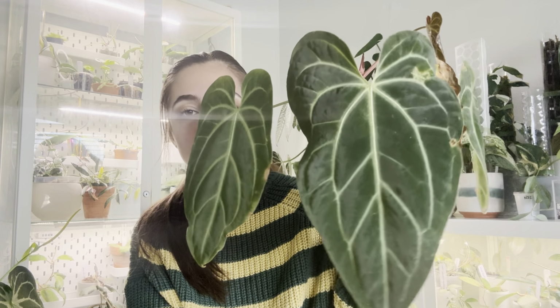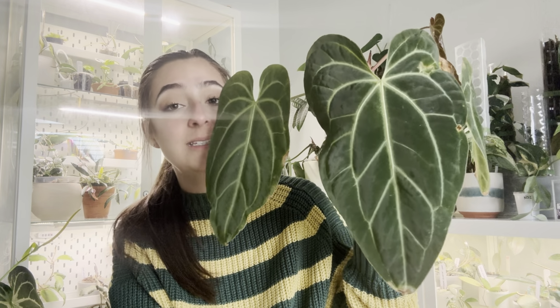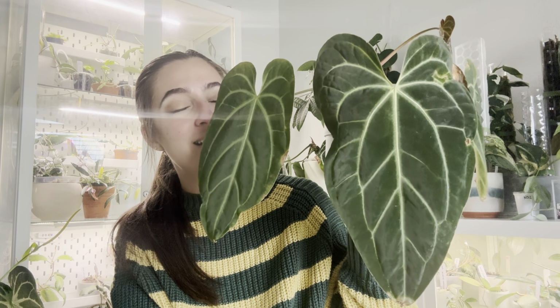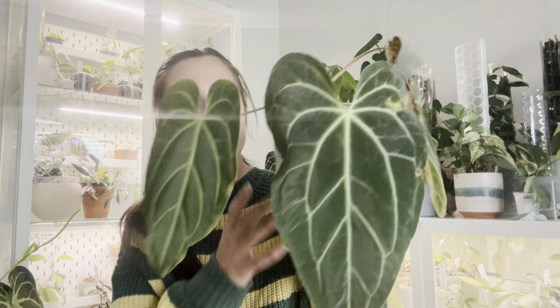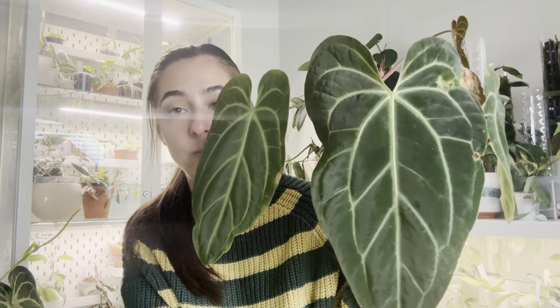So I wanted to just let it settle in and establish itself in that pot, which it has done. It's looking so good. I'm so happy with this plant. I mean, this leaf is huge next to my head. It's so big. So I'm very happy. This is one of my favorite anthurium in my collection. I'm just really happy with it.